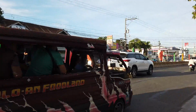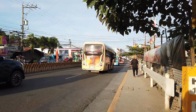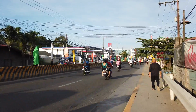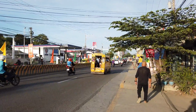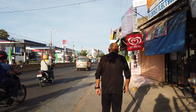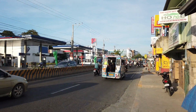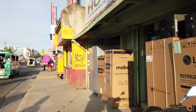So there's a lot of motorcycle fixing shops, of course, because that's the easiest means of transport around here and in most provinces, even in the city. That's why motorbikes are very popular among Filipinos. One of my popular videos is about motorbikes. So you can see this is a petrol station, and I have to keep on pausing because I need to watch the road in case there's an open drainage where I will suddenly disappear. This is the Home Appliance Center.